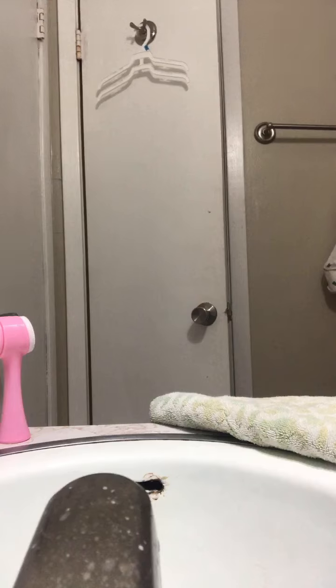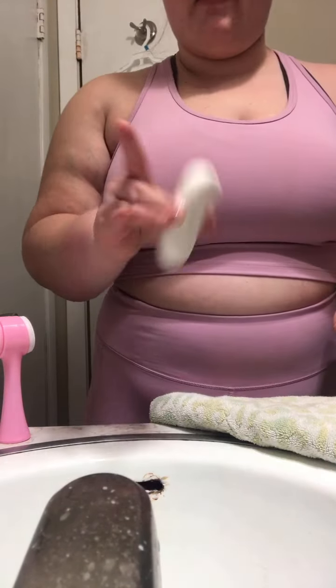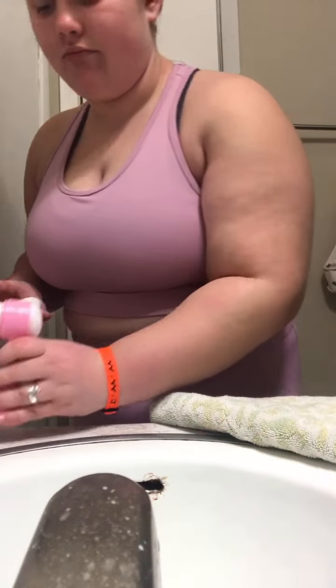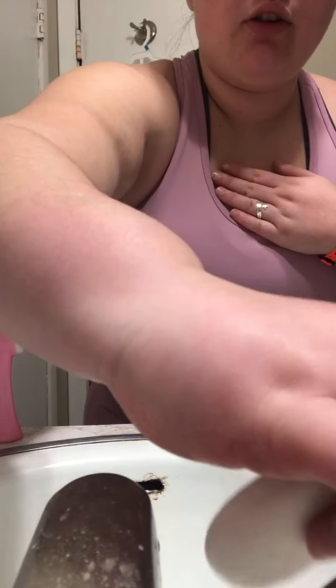So I'm going to give y'all a tutorial on how I wash my face and how it's gotten this clear. So first you have to go get antibacterial soap. It comes in a bar. I did cut my finger, so it hurts, but you get a scrubber, turn on the water. You have to use warm water, not cold water, hot water. I use hot water.